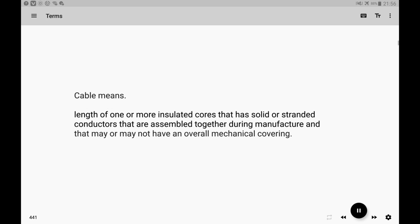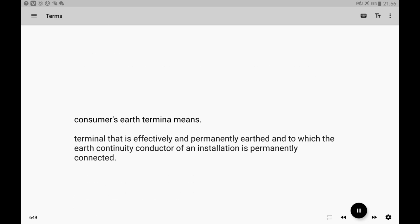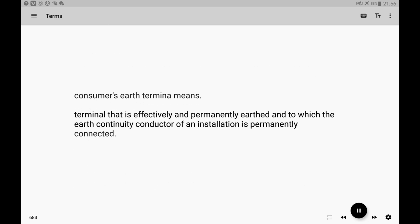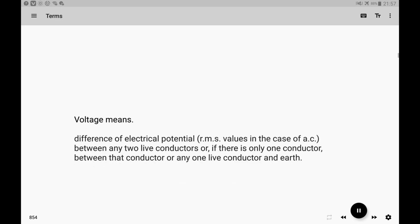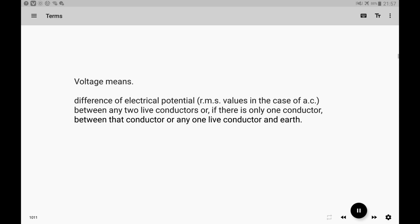Cable means length of one or more insulated cores that has solid or stranded conductors that are assembled together during manufacture and that may or may not have an overall mechanical covering. Consumer's earth terminal means terminal that is effectively and permanently earthed and to which the earth continuity conductor of an installation is permanently connected. Voltage means difference of electrical potential RMS values in the case of AC between any two live conductors or, if there is only one conductor, between that conductor or any one live conductor and earth.